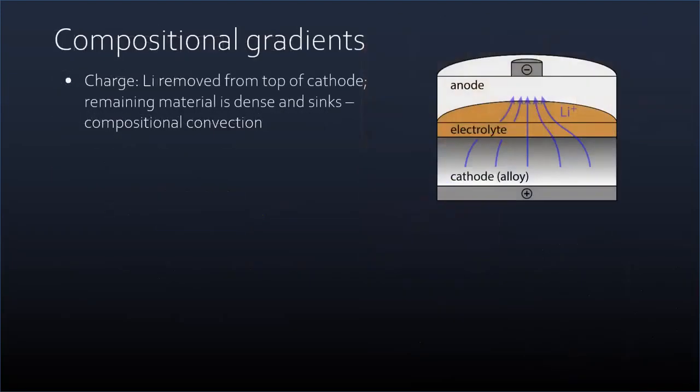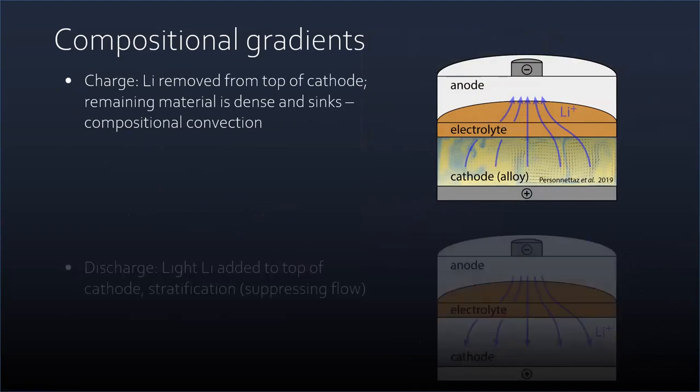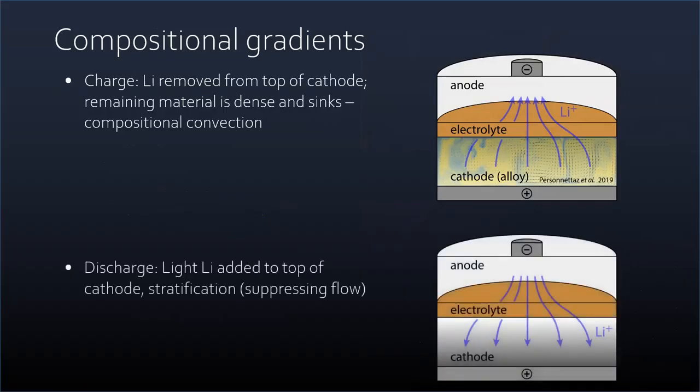So I also want to touch on how thermal and compositional gradients interact with each other. During the charging process, lithium is removed from the top of the cathode, and so the remaining material is denser than its surrounding and sinks, and this leads to compositional convection. Here's a simulation of compositional convection from Persits et al. 2019, just to visualize it.